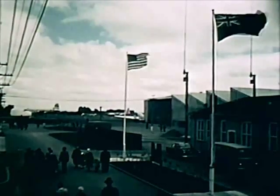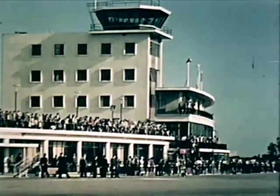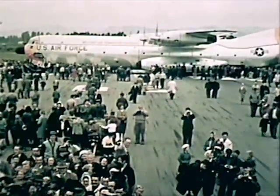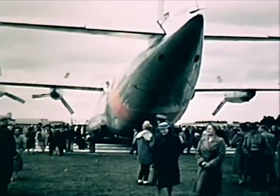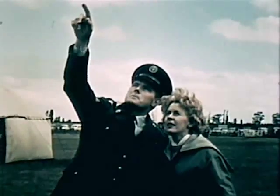Christchurch, New Zealand. Advanced headquarters for Operation Deepfreeze, the United States scientific research program in Antarctica. In a friendly and cooperative atmosphere, a team of MATS global airlift experts gives the air-minded New Zealanders a close look at some of their airlift planes.